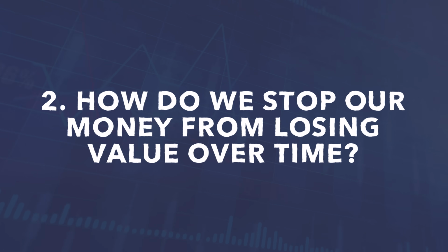Okay, so that begs the question, which is key point number 2, which is how do we stop our money from losing value over time? And the answer is that if we had a hypothetical savings account, one that was, let's say, an interest rate of 2.5%, that would match roughly the rate of inflation. So inflation means everything goes up by 2.5% in terms of price, but our money in our savings account also goes up by 2.5% each year. Therefore, we're technically not losing money over time.